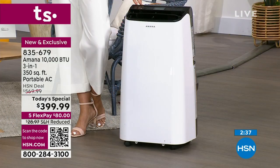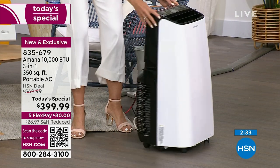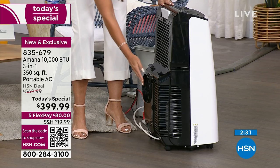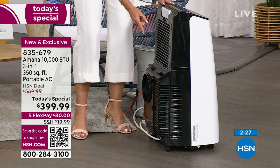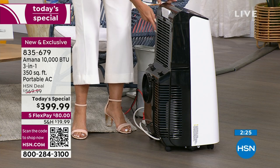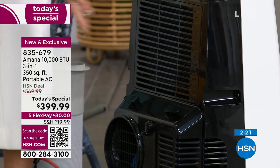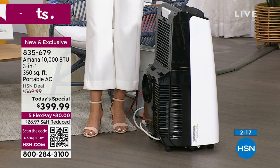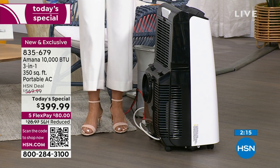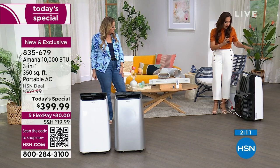And another thing, because it has evaporative coils, I'm going to turn this around real quick. So down here you have the condenser coils. That's where the refrigerant is. That's where it cools off the air. Up here, you have evaporative coils. That's where your dehumidification happens. So once the air intake goes in there, it is going to excrete all that moisture out, and it is going to throw it right out that hose, right out that vent.